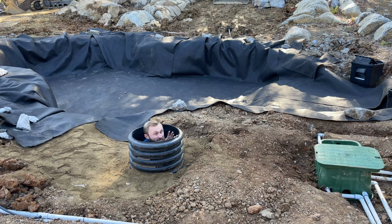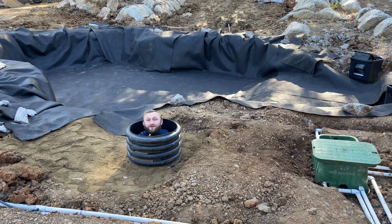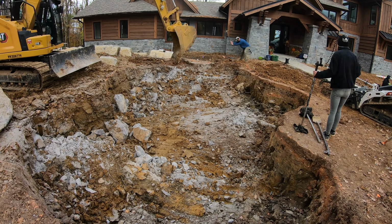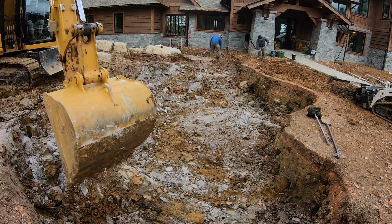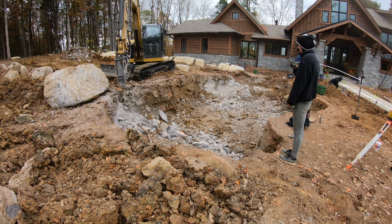We've got rock pad in there. We built some shells because, as you guys saw in the video, we had to over excavate this entire thing because it was pretty much solid rock in there. We had a jackhammer going for 12 hours straight yesterday. Everyone around here absolutely loves us.